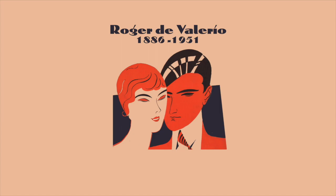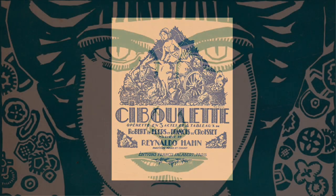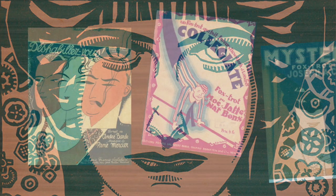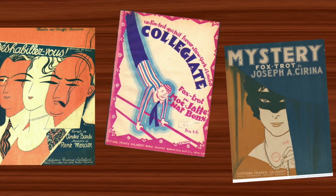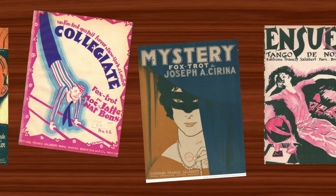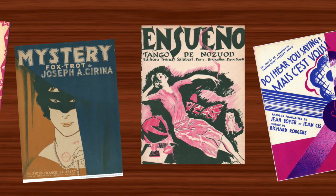Roger de Valerio was born in the town of Lille in northern France in 1886, and although he studied architecture at the School of Fine Arts in Paris, his first employment was in the art department of the newspaper Le Matin in 1911. In 1917, he began a 7-year period working for the Parisian music publishers Francis Salabert, and in his time there he created stylish illustrated sheet music covers for many of the popular songs of the day.